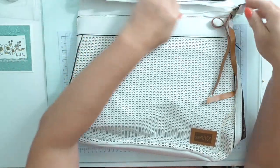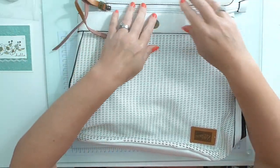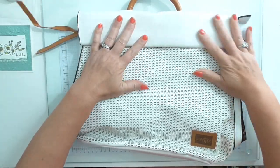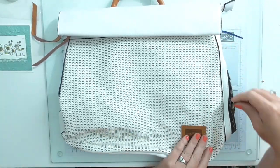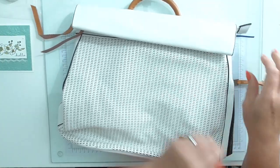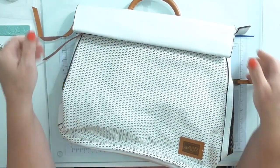And it fastens like so. Okay, and then that folds over like that. And we've got a side pocket here as well. It's really lovely. And you only get these when you go on the trip.